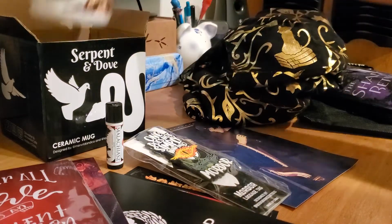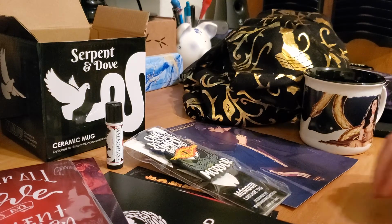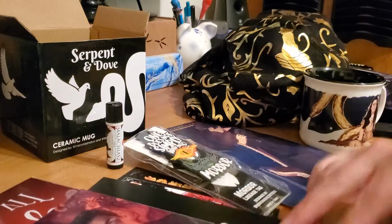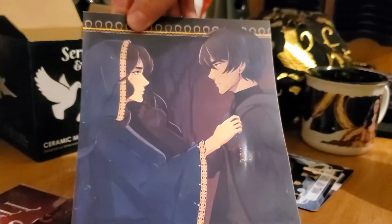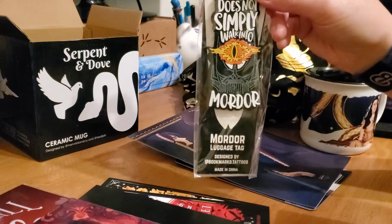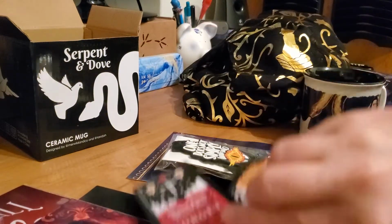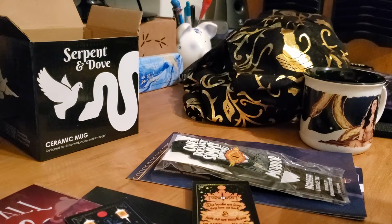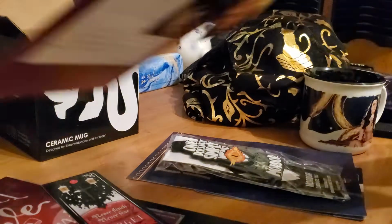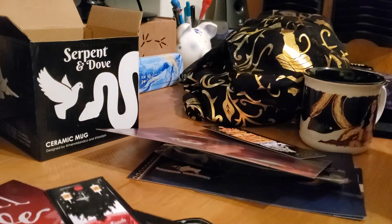The Serpent and Dove mug, which was a little easier to identify. We Hunt the Flame art print. Okay, so I suppose that must be this one. That's probably what that was. Luggage tag, that was self-explanatory. Foil bookmarks by J. Kristoff, inspired by the Nevernight series. That was these two guys here. And tarot cards. They were tarot cards. Okay. Nine of Cups and Ten of Cups, inspired by Strange the Dreamer. Okay, that's why I was not familiar with those, because that's another one that I haven't read yet. Okay, so that's what everything was.